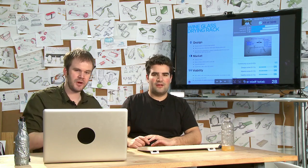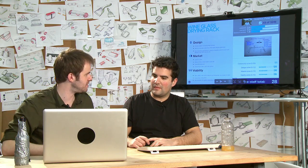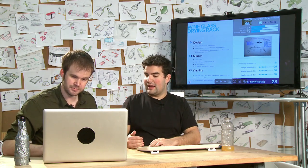So we put it through DMV. Design, we gave it a 5. It solves the problem of drying very fragile items. We'd look at ways of not actually having this over the sink. I think there's some issues with that in terms of knocking fragile items over a greater height into the sink. We would look at adding a drip tray, having it by the side of the sink, and perhaps integrating different ways of helping you actually clean the glasses. Market gave it a 6.